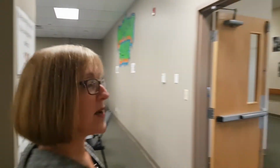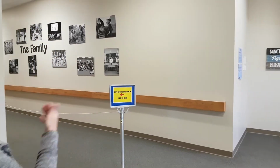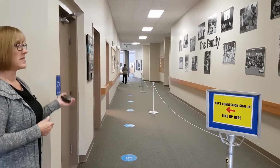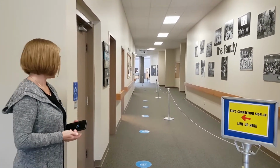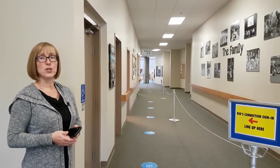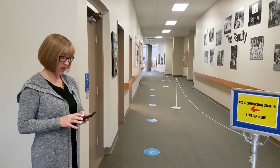But for the rest of the kids, they're going to check in at the Kids Connection kiosk. So let's walk up and see where you go for that. As you come in here, you will see a sign. It says Kids Connection check-in, line up here. And you'll notice all the way up the hall, we have marked off spaces. Please respect the social distancing cues that they indicate. We have lots of spaces in this lineup, so it shouldn't be a problem finding a place and continuing to move up as you approach the hub.